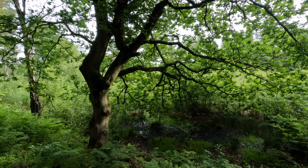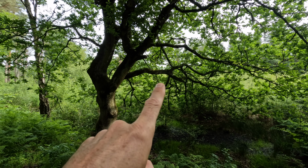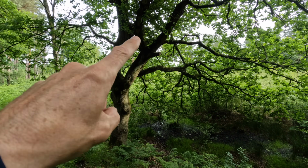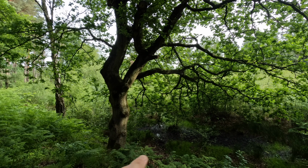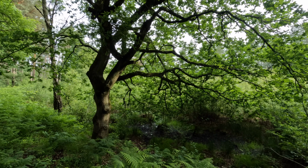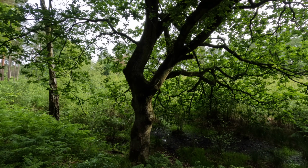Well, I've spent about 5 minutes studying this one, and I've tried various combinations with just this foreground branch coming down to these ferns, and also more of the tree with the second branch, obviously in a square format. But despite moving around a lot and changing the height of my viewpoint, it's just not working, so I'm moving on.